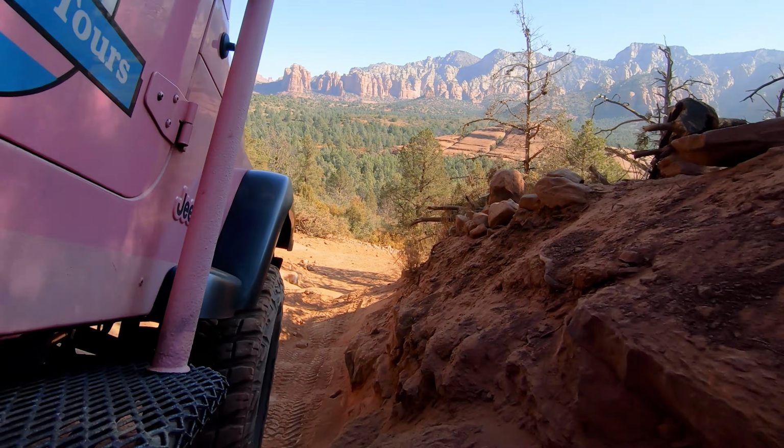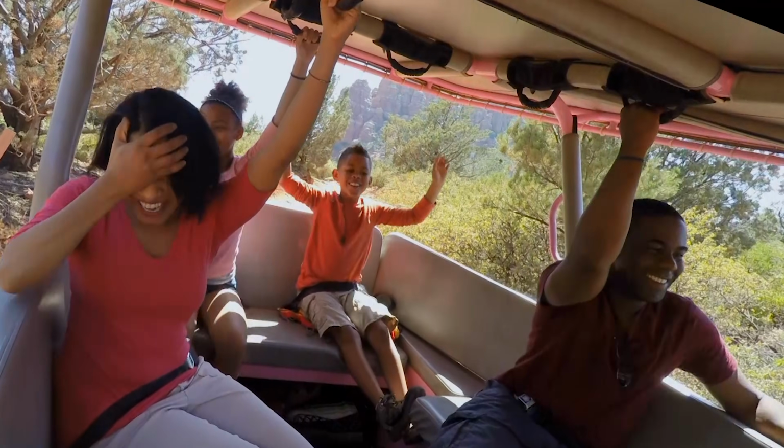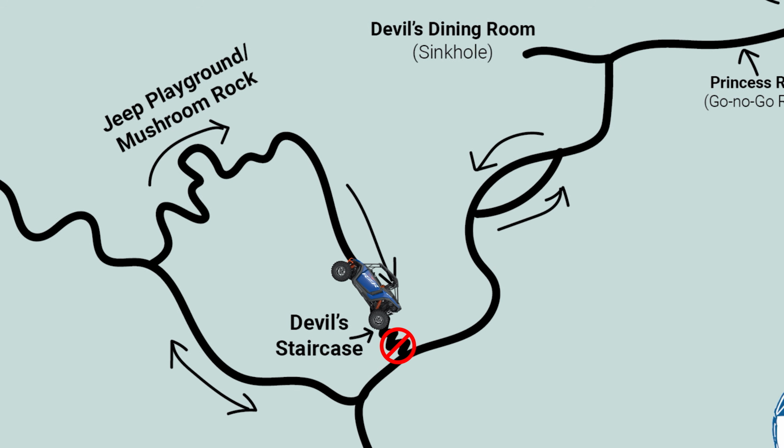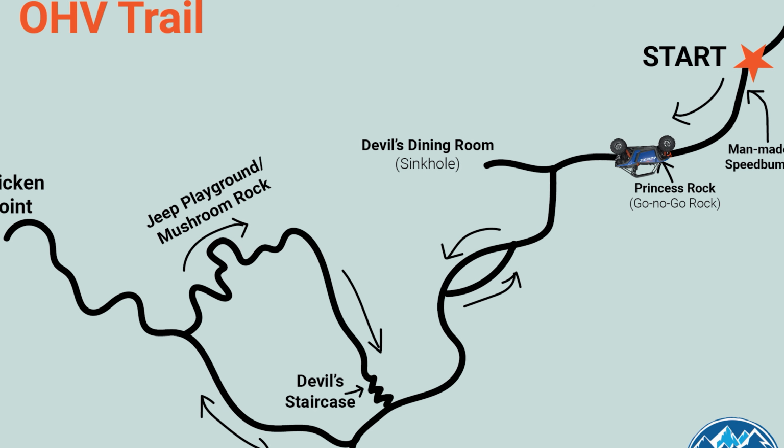In retrospect, I think that between my skills and the abilities of the RZR, we could have done it. But I just figured that we had had such a fun day in the RZR and there was no use pushing it. If you decide not to do the Devil's Staircase, you will have to turn around and go back the way that you came.